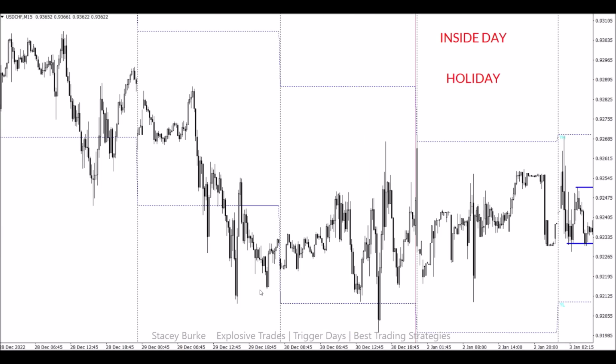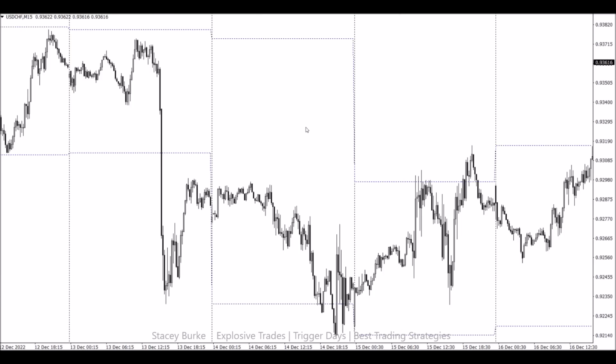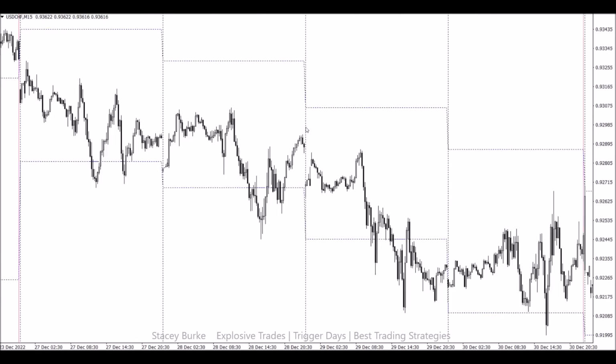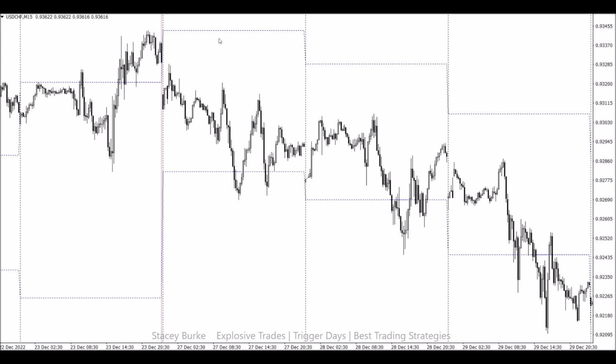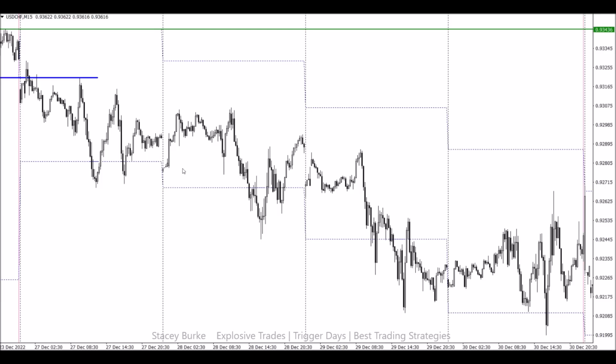The Swiss franc, another example of a fantastic inside day. We can go back, but we have a high of the week heading into the new year from last Friday, Monday. That was the breakout that failed, the false break that gave us our day 1 on the Friday, day 2 on our Monday, day 3 on Tuesday.